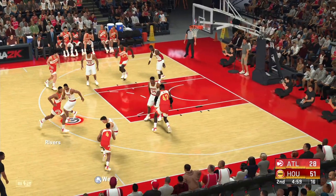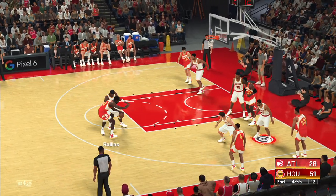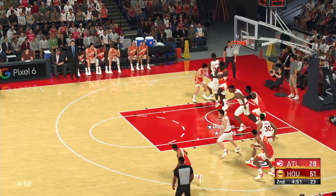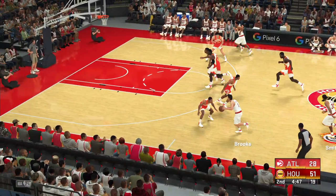Here's Webb. Here's Rollins, looking for his first basket still in this one. That won't go. Misses his first shot of the game. And it's the Rockets with the ball.